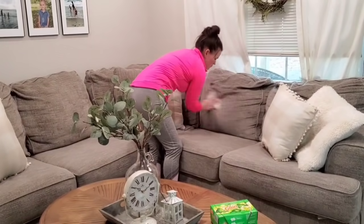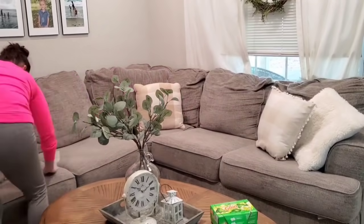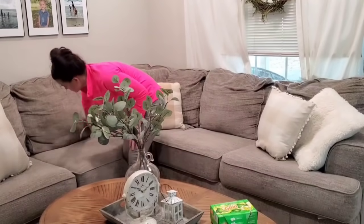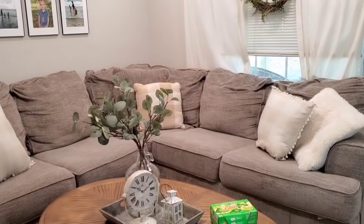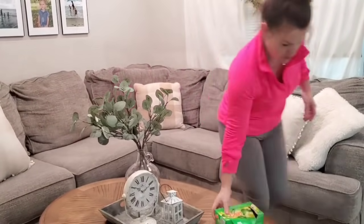Also, dryer sheets work really good for rubbing down your couch. And then I also stick some fresh ones in between the cushions. That way, if guests are coming over and they go sit down on the couch, they'll get like a poof of a laundry smell, and it smells so good.